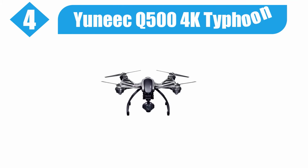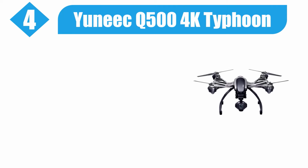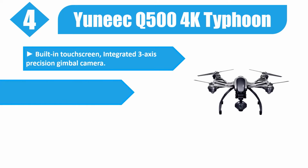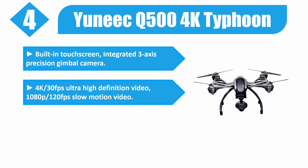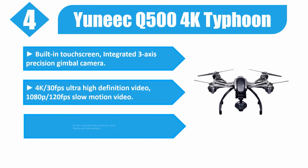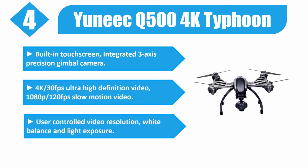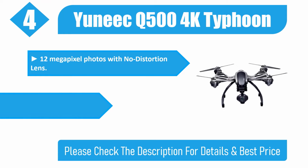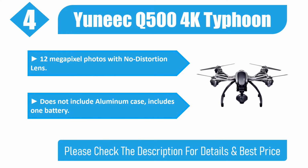Number 4. UniCQ 500 4K Typhoon. Built-in touchscreen, integrated 3-axis precision gimbal camera. 4K/30 fps ultra high definition video, 1080p/120 fps slow motion video. User controlled video resolution, white balance, and light exposure. 12 megapixel photos with no distortion lens. Does not include aluminum case, includes one battery.